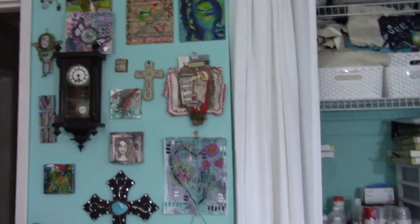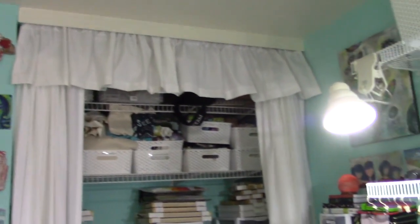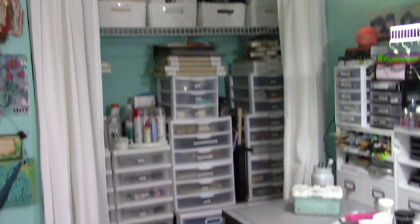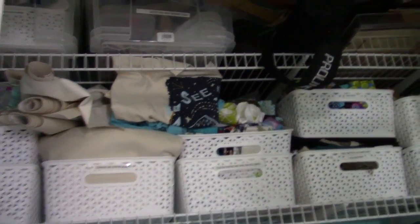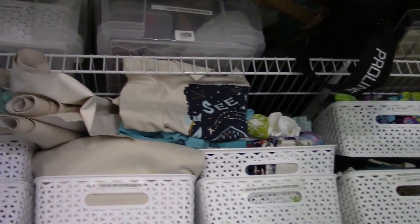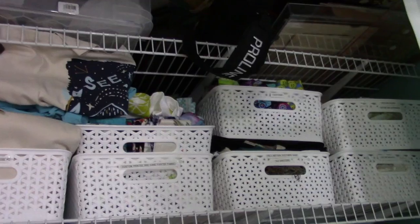All right. This is the closet of this bedroom. I've taken the doors off, and we do have curtains there for when I want to close it up, which isn't very often. And I've taken the pole out. I use the shelves to store lesser used items like fabric and my big giant tripod and thread and things I want to keep but I don't need all the time.